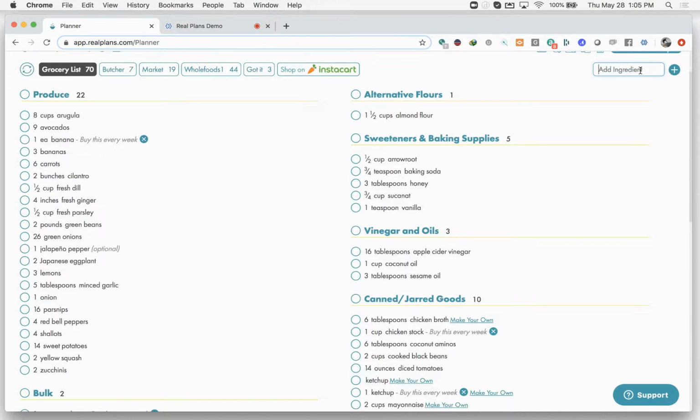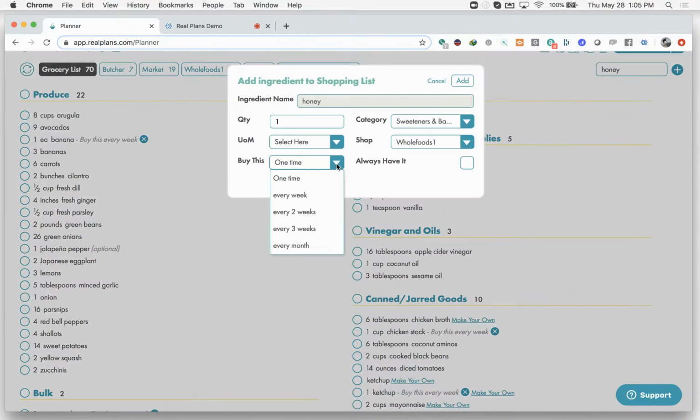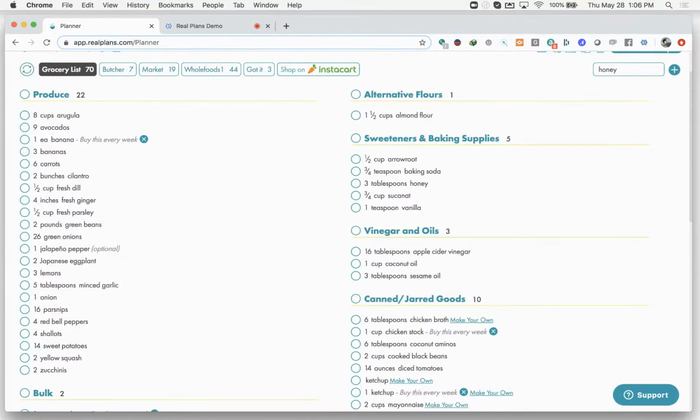Alternatively, you could go through and say, you know what? I always want honey, and I want to make sure that it's in my pantry at all times, so it goes with my herbal tea. And so here I can just say, I'll buy this every week. And so now honey will appear every week, and you can just check it off. Just make sure that you've got honey in your pantry, and there's a reminder of those. I mean, I do this with almond butter. I always make sure that I have almond butter in my pantry.